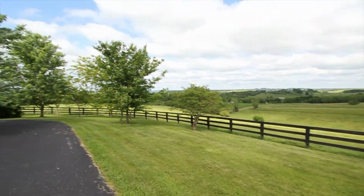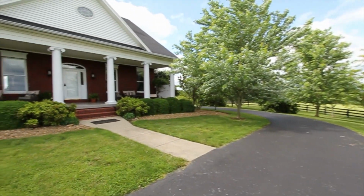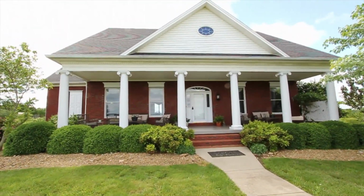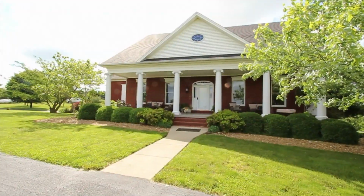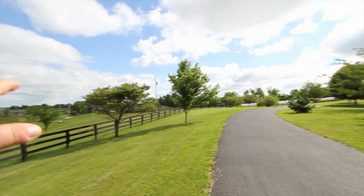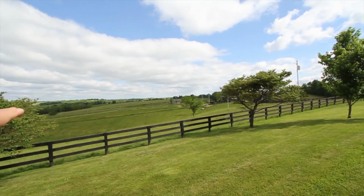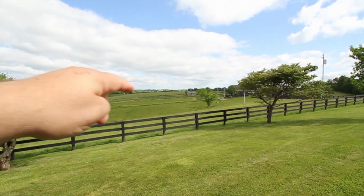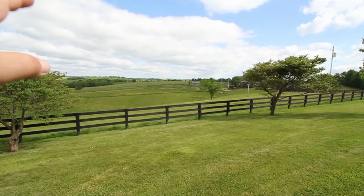It's also got a poured wall walkout basement, which is spectacular, and I'll show you down there. It's actually set up for like a granny flat. So when you come in, just to give you an idea of what's going on, the road is out there. That's Highway 78. And of course there's no traffic on it, but if there's a car that goes by, I'll point it out to you.